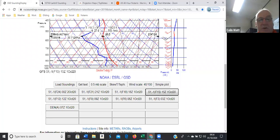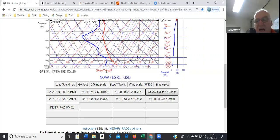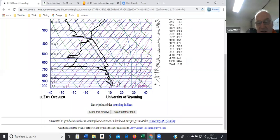The actual Larkhill ascent doesn't really show much apart from an inversion sat here at about 10,000 feet and fairly unstable and quite moist air below it. Bear in mind that this was sent up probably fairly close to when the front was clearing through this morning. So it just gives you an idea of what the air is like, but it is changing during the day.